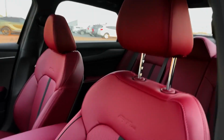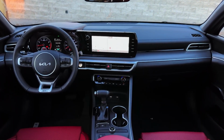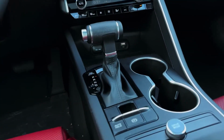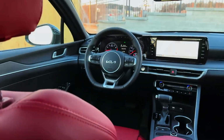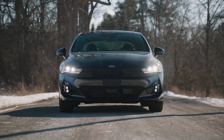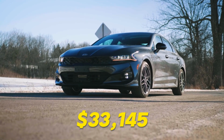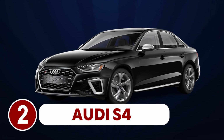The typical system consists of an 8-inch touchscreen, which is user-friendly, but there may be a delay in the responses. The K5 GT has a big cabin which has many storage options for personal things, including a charging pad, a rubberized phone tray, and a large center armrest bin. The interior of the vehicle is also designed to be user-friendly. You can own this high-tech champion by paying around $33,145.